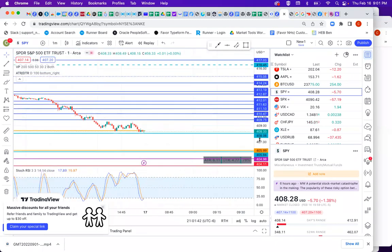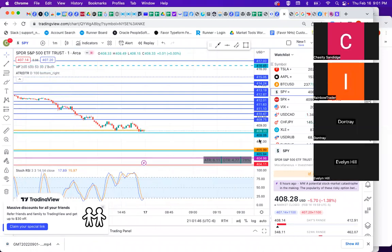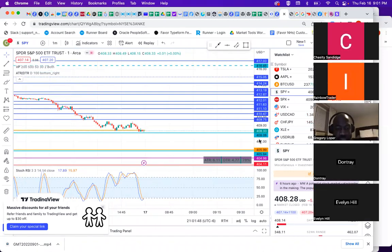Before we hit pre-market, I'll probably come on in the morning too, so we can just get an idea. We want to look at it. So we closed at 408 again, 2 points to the upside, we're looking at 410. 2 points to the downside, we're looking at 406.